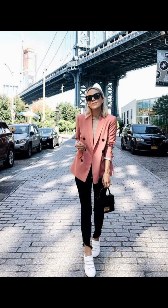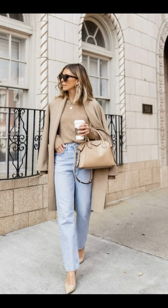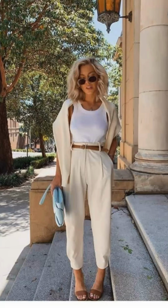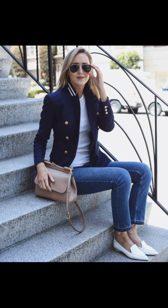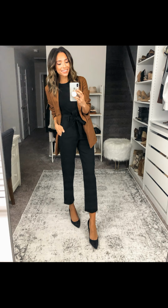Weekend casual: relaxed jumpsuit and espadrilles. Embrace laid-back vibes with a relaxed jumpsuit that's perfect from classic cool to office glam.